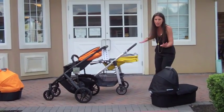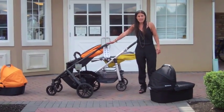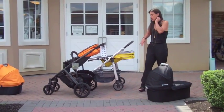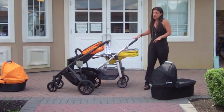So let me just recap to you the major differences between the 2 strollers. First and foremost, the Vista includes the bassinet. The Cruz is sold separately with the bassinet. So you can buy it, but you have to buy it separately. That's number 1. Number 2 is the fact that the Cruz does not lay 100% flat, although the Vista doesn't either, but the Vista lays flatter.